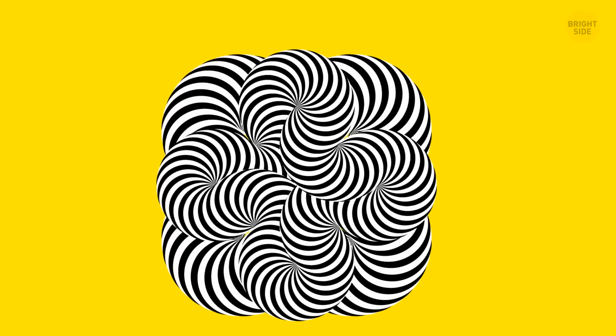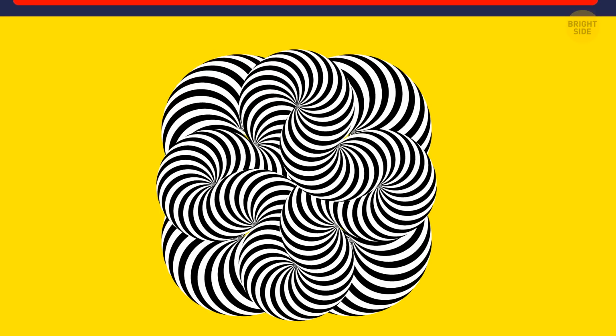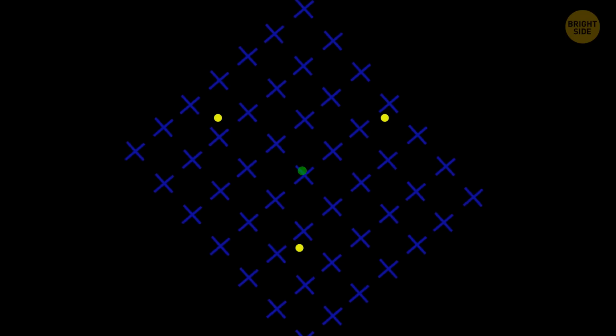This figure can begin to move like a snake, and the black points will begin to blink white. But don't let your brain fool you. This image is still the same. Are you dizzy yet? Let's experiment with disappearing dots.